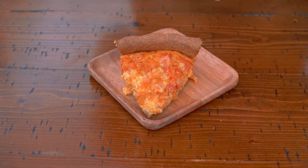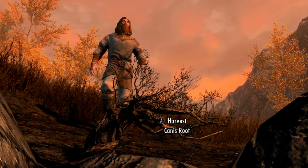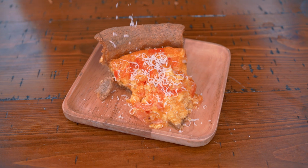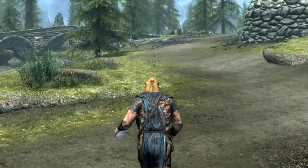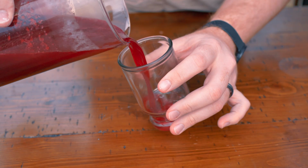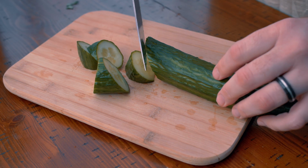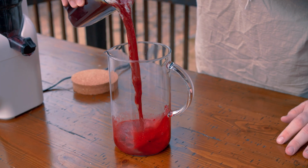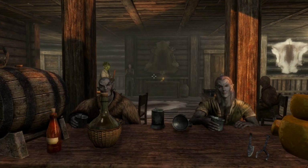From Morwen's kwama egg quiche to the mind-sharpening canis root tea, Tamriel's food is as rich as its history. The kwama egg quiche, beloved by both Nords and Imperials, carries the legacy of Dunmer survivors from Vardenfell. The Sea Mile Rod's tonic, a rare cross-border delight, balances the richness of Cyrodiil's beets with the tropical punch of Elsweir's fruits. These dishes aren't just about sustenance, they're about a connection.